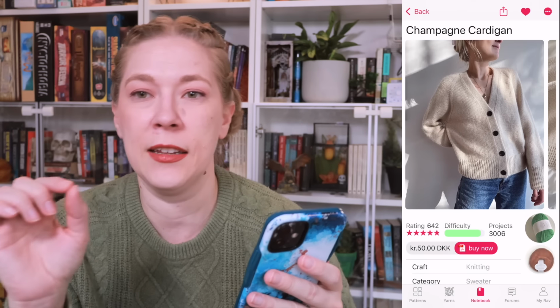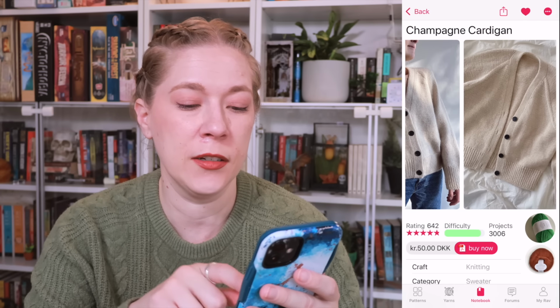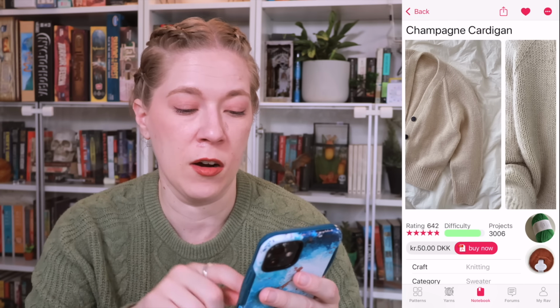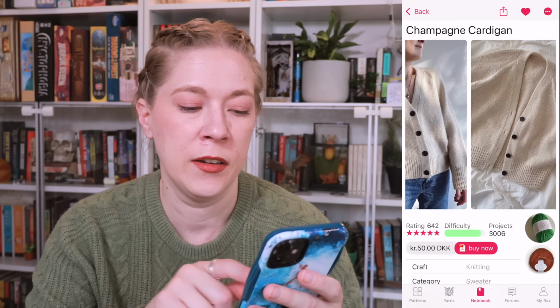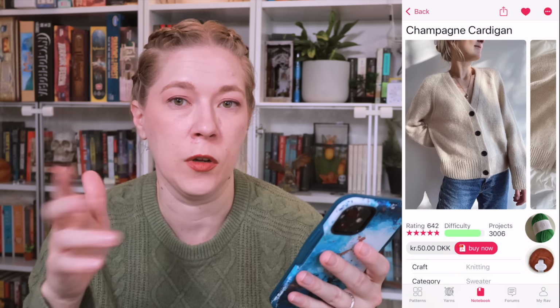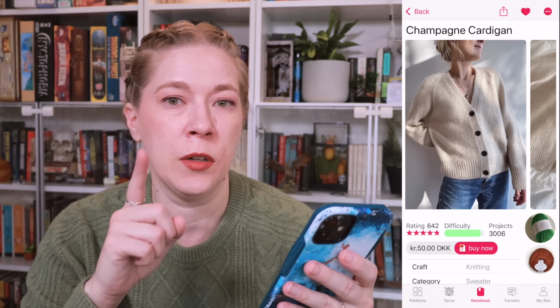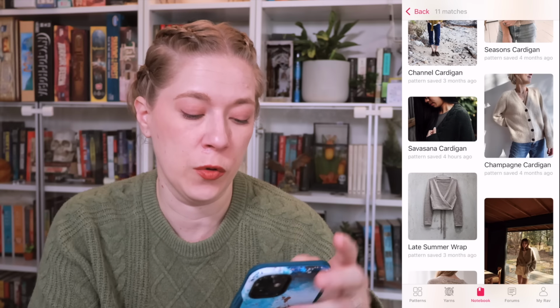Okay, so let's look at the cardigans. I feel like the champagne cardigan is a very good, classic looking cardigan. I'm kind of thinking of doing maybe a light gray, or doing the more colorful cardigan in this. Maybe that's what I will do. I'll do the colored one in this and do a different cardigan pattern for the neutral one.